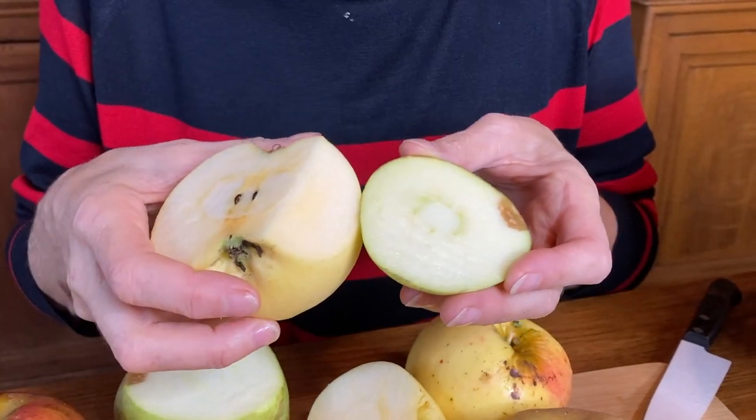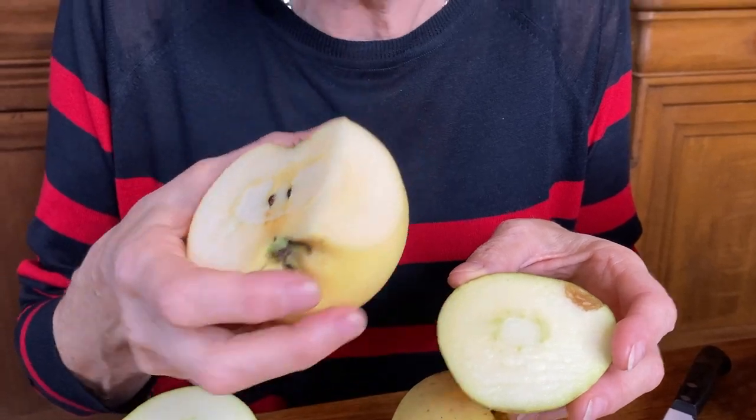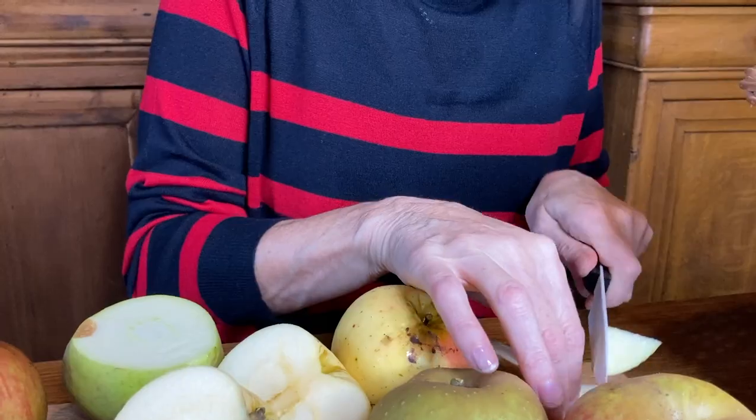So you could think that because the skin is green, the inside is more green, and if the skin is yellow, the inside is more yellow. I don't know, but this is what it looks like. Let's have a look and a taste. I prefer the smell of this. Less sweet, I think. Let's see. This apple is definitely very much like that Cox's Pippin.